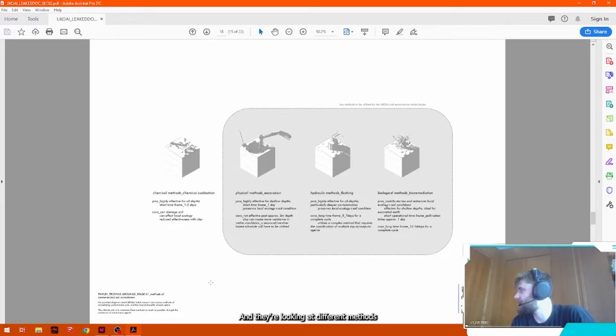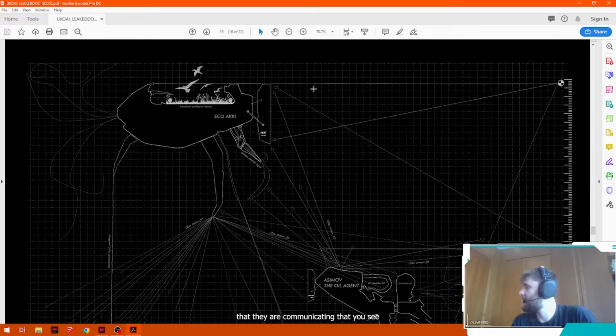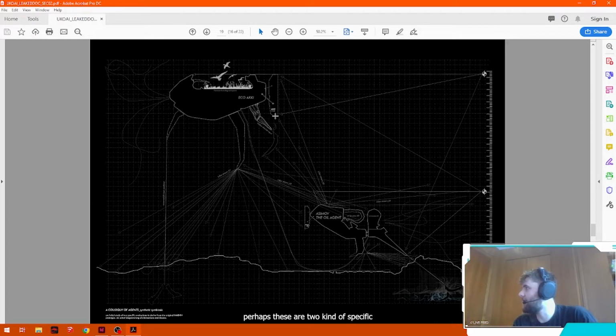They're looking at different methods: flushing, excavation, excavation by remediation specifically. So yeah, we see two creatures here. They look similar to Marvin somewhat, but it's evident from this drawing that they are communicating. As we see LiDAR stream, it's a form of 3D space perception, so it's obvious that they're perceiving both the space and each other. Perhaps these are two specific variations of Marvin that have been designed for Fawley.